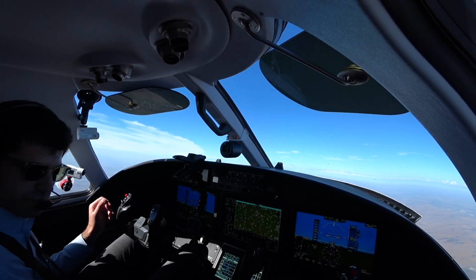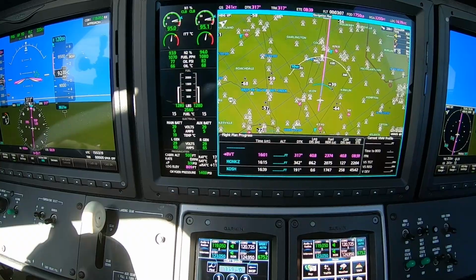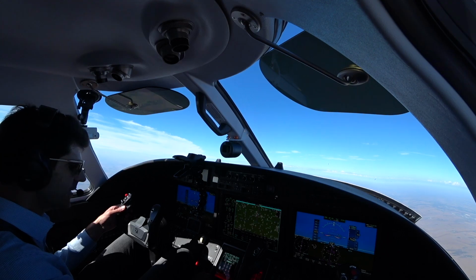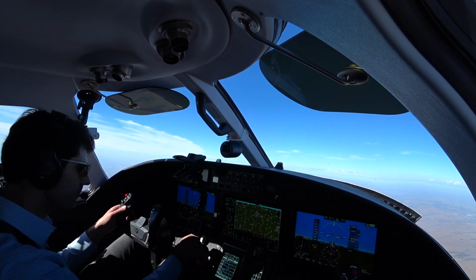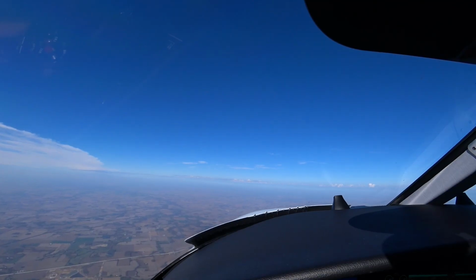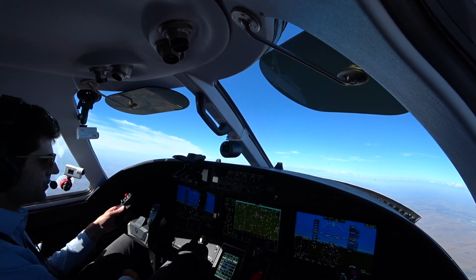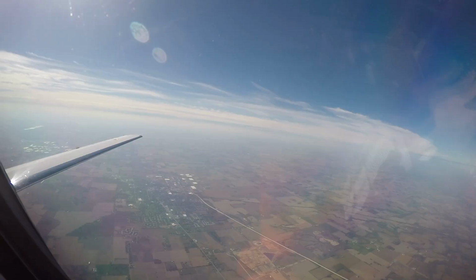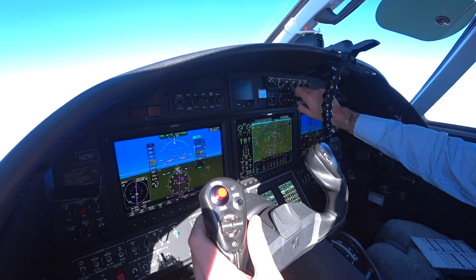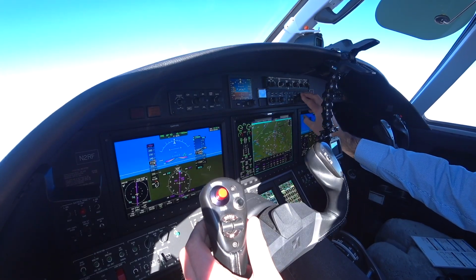Citation 2 Romeo Foxtrot, contact Chicago Center 135.75, and I'll have higher than 12 for you. Have a good day. 3575 to Romeo Foxtrot. Thanks so much. Good day. Chicago, good morning. Citation 2 Romeo Foxtrot, 10,200, climbing to 12,000. 2 Romeo Foxtrot, Chicago Center, welcome. Climb and maintain flight level 230. Alrighty, thank you. Climb and maintain flight level 230, 2 Romeo Foxtrot.